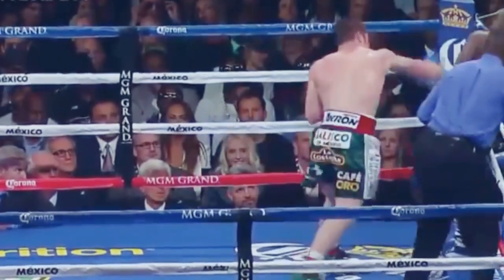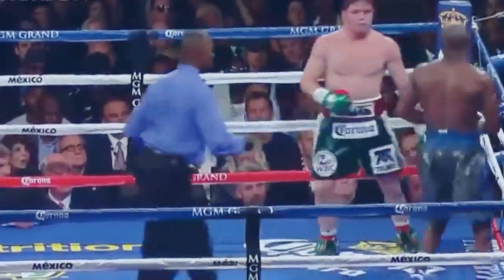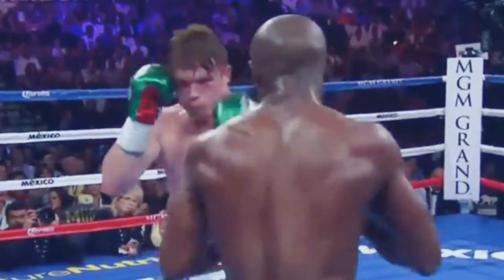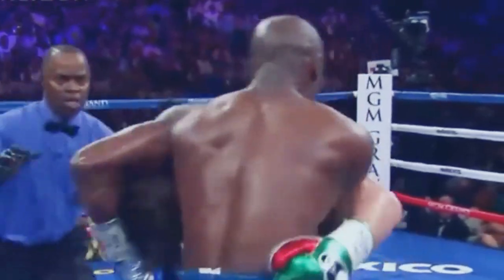Canelo trying to go on the attack. Oh, there's a right hand. And now Canelo just blitzing the body, but Mayweather in a lot. And oh, a counter right. Loud boos from the Mexican contingent, the pro Canelo crowd. Mayweather landed a couple of good shots there.